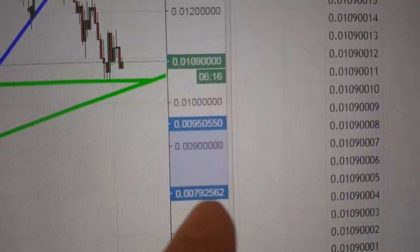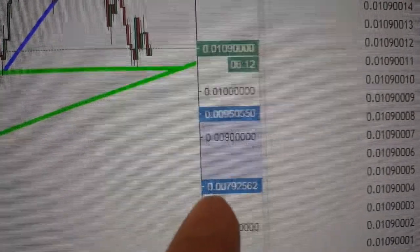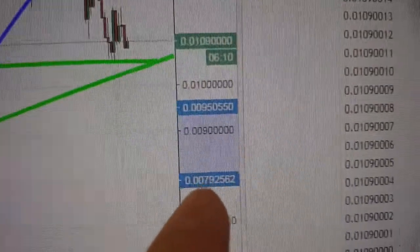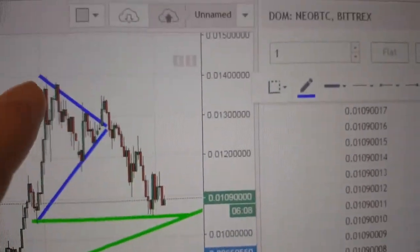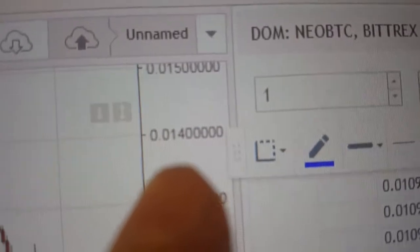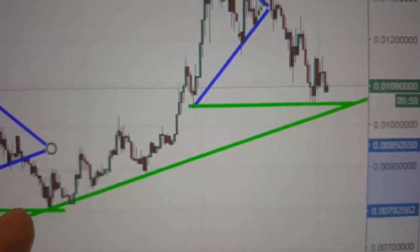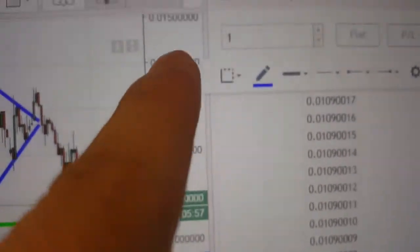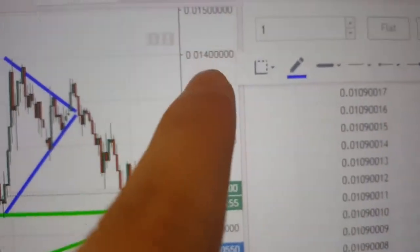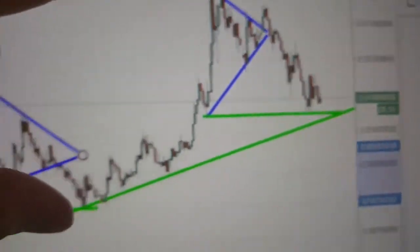Watch. This line goes to 0.0079. So let's just call it 0.0080 to be safe, okay? This is 0.0080. And it went all the way up to 0.014. So 80 to 14, that's 60%. You can get a calculator and just do 8 divided by 14, or 0.08 divided by 0.14, and it'll give you almost 60%.